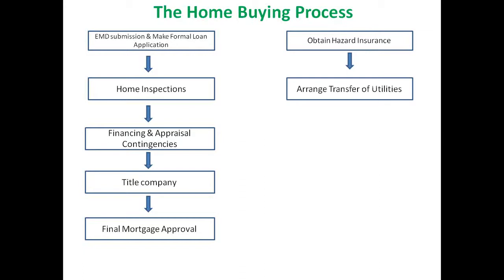My office will also be giving you the utilities, the companies that you, as the homeowner, will now be calling to transfer and make a certain date effective. Usually the day of settlement will be the date that all the utilities get transferred to your name.